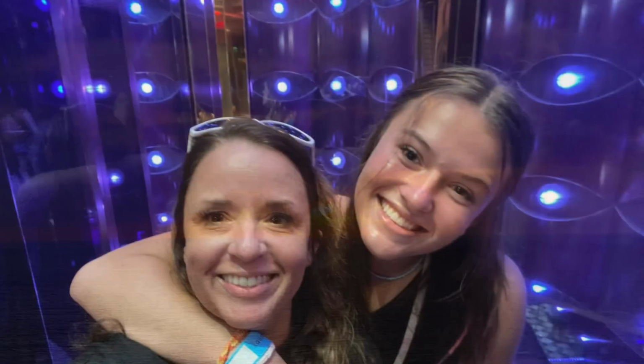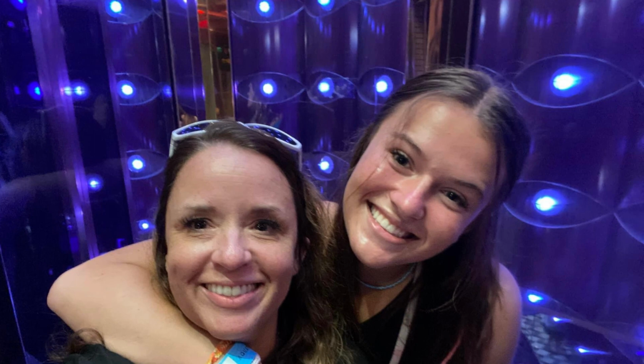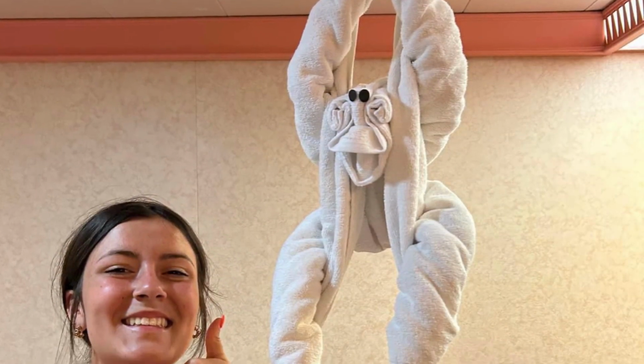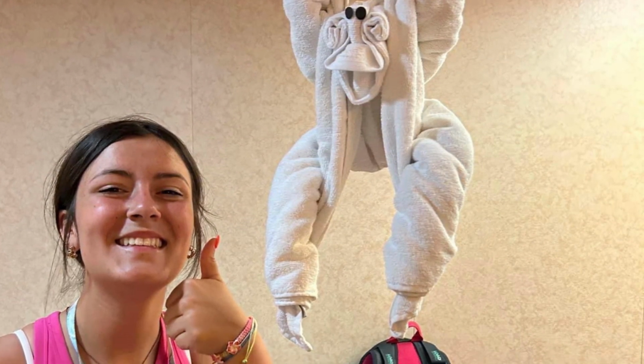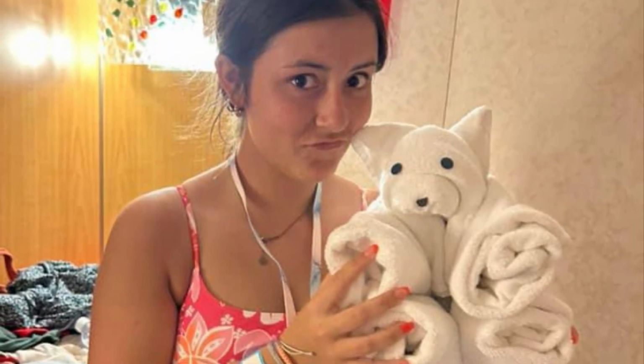We did go to main dining that night. The girls were loving our room attendant. He was fabulous. They always are, but he was really great, always making animals for them, telling me and Mindy which way to go because we were lost continually to our room.